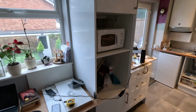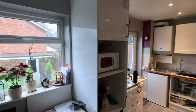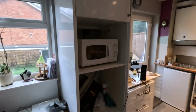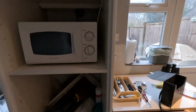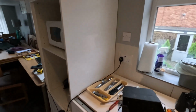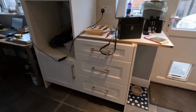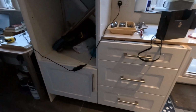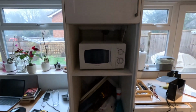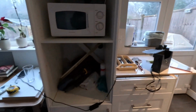This is where we are. It is now February the 9th. We've been plugging away at this. We've got the tool unit in, end panels on. So we've just managed to complete the drawers, and we've ordered and are currently waiting on appliances for this unit and worktops, but just 2 worktops.